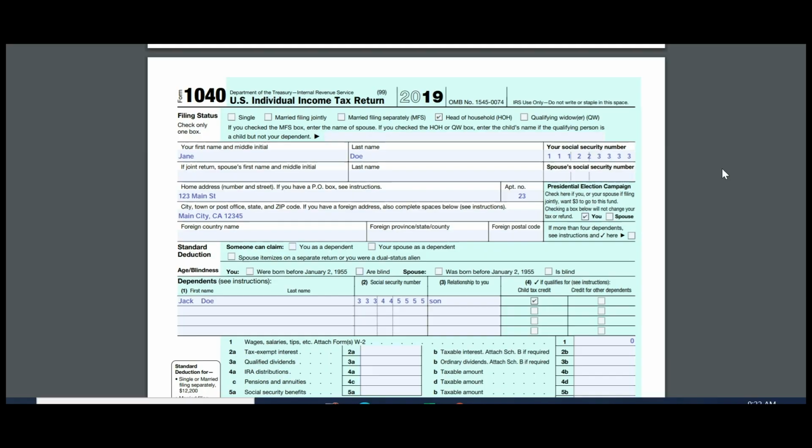The IRS will catch up with your tax returns. There will be penalties, there will be fees, and you don't want that. Just take care of your taxes. Okay, now let's see what we can do in terms of an amendment tax return.